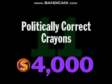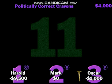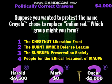Politically correct crayons. 4,000 big ones for a right answer here. So, you might have noticed that your box of 64 Crayola crayons no longer comes with an Indian red. Some people found it offensive. Well, suppose you wanted to protest the name Crayola chose to replace Indian Red. Which group might you form? The Chestnut Liberation Front, the Burnt Umber Defense League.